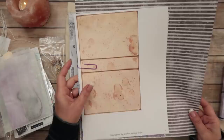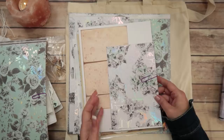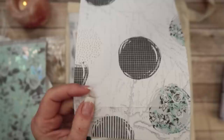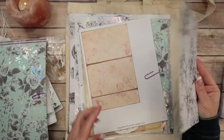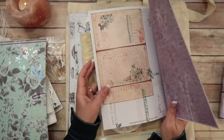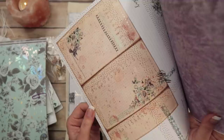And then these are all for the inserts. So even these insert covers, they have been cut down for you and they have been scored. You might not be able to see that. Oh yes, you can. So I have already scored them and they've been cut down to size. And then you also get a traceable template to make more. And then there is, let's see, what is that? Oh, I printed my vintage background onto the pattern paper, and look how cool that turned out. I liked that one quite a bit.